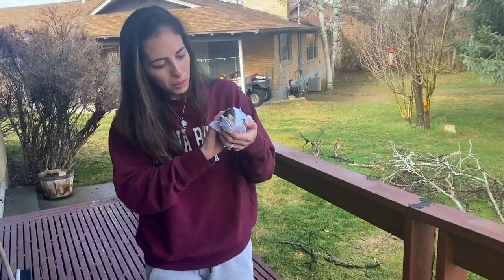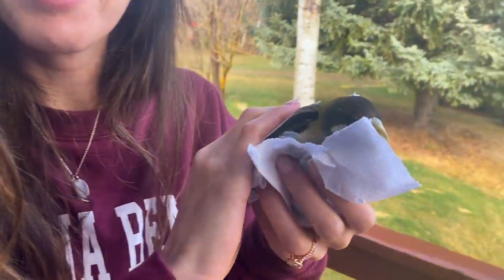So we were just drinking coffee and having breakfast, and we heard this really loud thump. And this has happened before, so we knew it was a bird that hit the window. And we went out to look, and this is what happened. He hit the window.